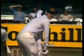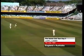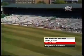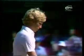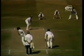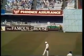Graham Wood taking straight. 4. Dilly's line and length in both test matches so far has not been all that he'd wish, but he's picked up the wickets. He's been a good strike bowler. It's 4 runs.